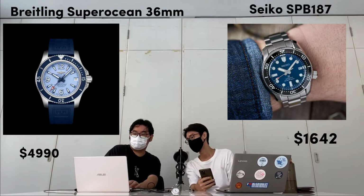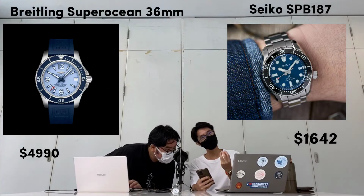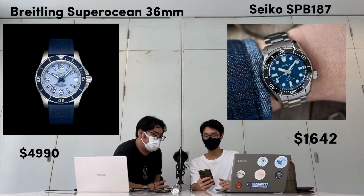To me, I can't really find any fault with this watch in terms of design. Maybe if I was really nitpicking, it would be the date window. But other than that, it's perfect. And maybe it's a little bit steep for the price. Yeah, it's just textbook level.